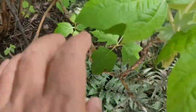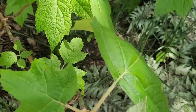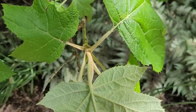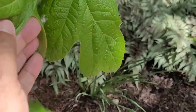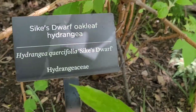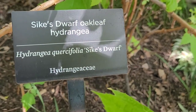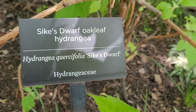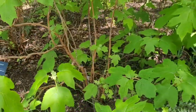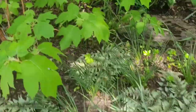I thought, oh, these leaves are opposite. Yes, this is hydrangea, very peculiar hydrangea. Leaves are white, tomentose, hairy beneath, and the upper is a green surface. So this is a hydrangea, Hydrangea quercifolia, in fact. It is dwarf oak leaf, quercifolia. So this is a unique shrub which I have come across for the first time. I hadn't seen it earlier.